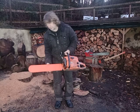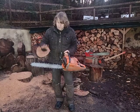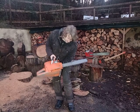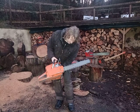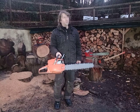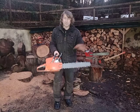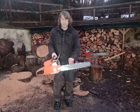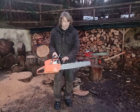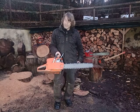And so this girl is currently running, I think that's my 20-inch bar. Yep, that's a 20. And I also have, in my other workshop, a 30-inch bar as well. So depending when the time comes, it could go with either or both. This one's running a nearly brand new full chisel chain as well. I've only cut through a couple of times since I put this chain on.